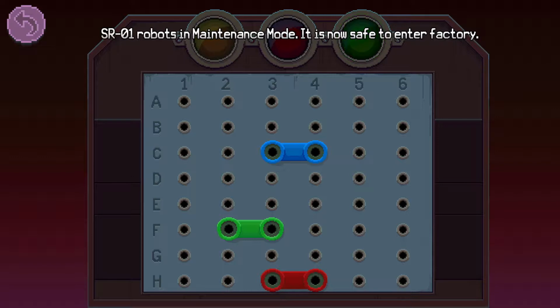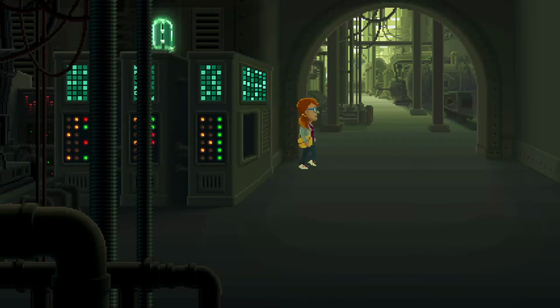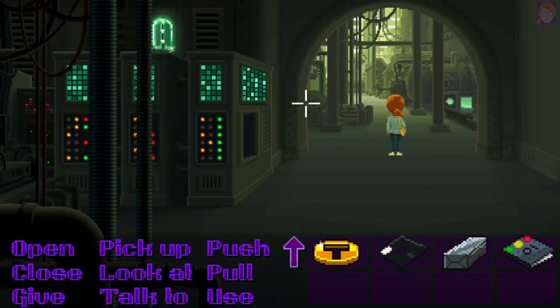SR-01 robots in maintenance mode. Well, that was easy. It is now safe to enter factory. Awesome. That should disable the robots. Perfect. It looks all clear now. Yep, looks good.